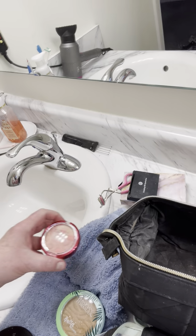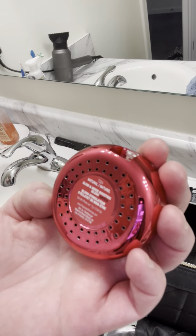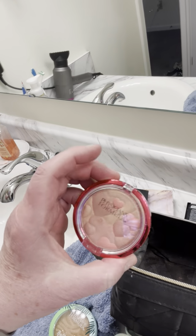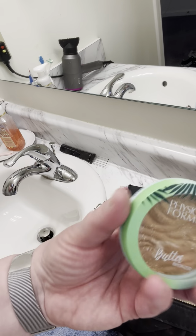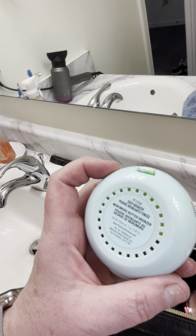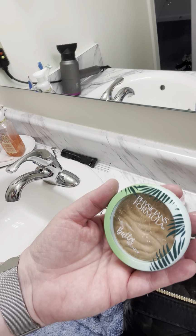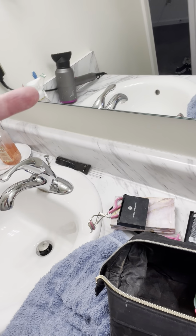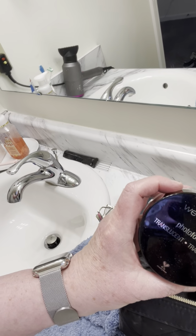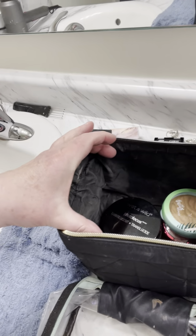So the first thing that I use every day is this blush from Physicians Formula. It's in the color Natural Glow or something. I also use Physicians Formula Butter Bronzer, and this one's in the color Deep Bronzer. And as pale as I am, this actually works for me. And then my loose powder, which is Wet n Wild. So I use that every day. So those three things have to go in there.